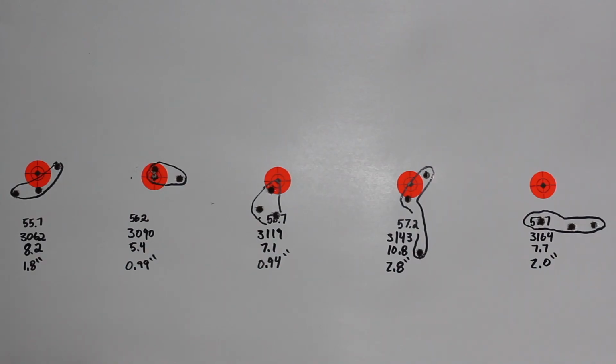Alrighty, so taking a look at our target here, pretty disappointing results overall. The first group at 55.7 grains shot 3,062 feet per second, 8.2 SD, and a 1.8 inch group. Moving on to 56.2 grains, we shot 3,090 feet per second, 5.4 SD, and a 9.9 inch group. Moving on to 56.7 grains, we shot 3,119 feet per second, 7.1 SD, and a 0.94 inch group. And moving on to 57.2, we shot 3,143 feet per second, 10.8 SD, and the worst group of the day at 2.8 inches. And our last group of the day at 57.7 grains, we shot 3,164 feet per second, 7.7 SD, and a 2-inch group.